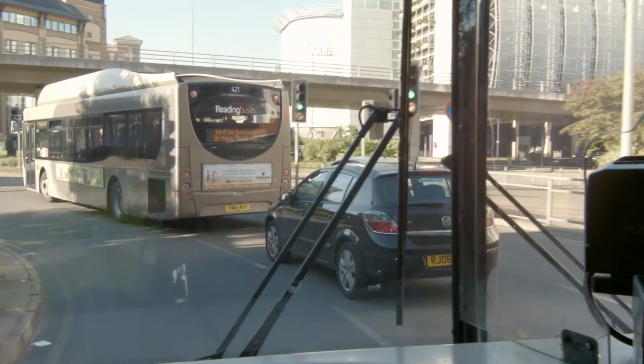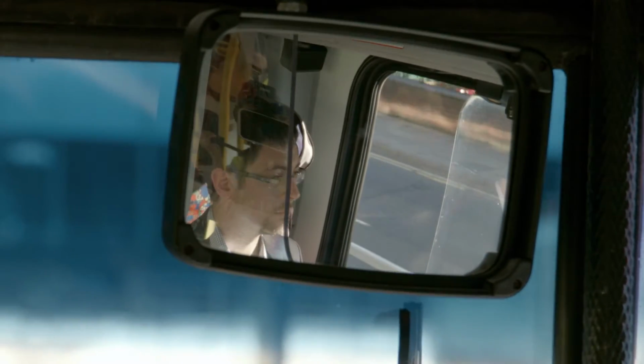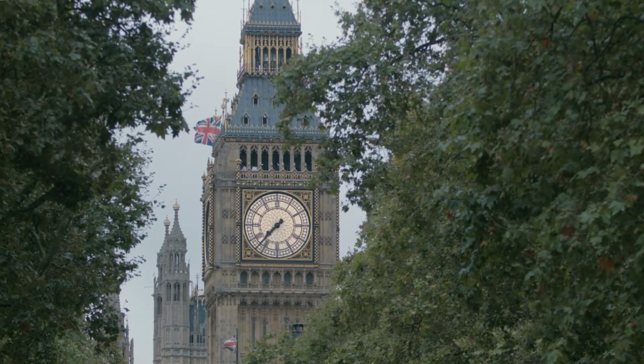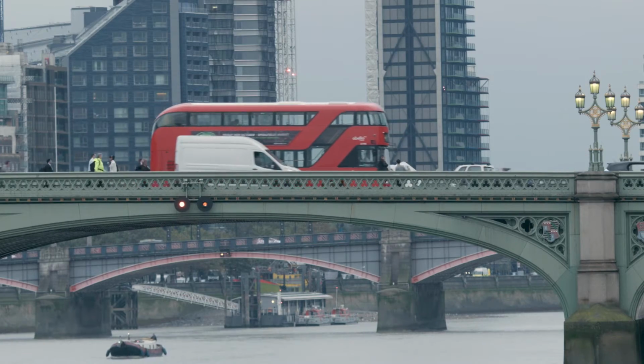Reading's an air quality management area. There's a particular focus on nitrous oxides in the town, and transport is one of the key drivers of air pollution. There's very much a climate agenda within London. The air quality is quite poor.